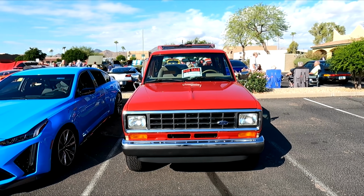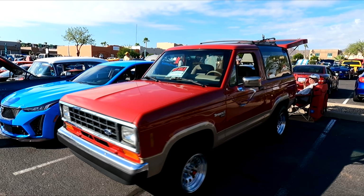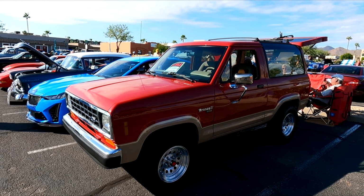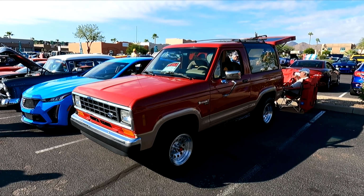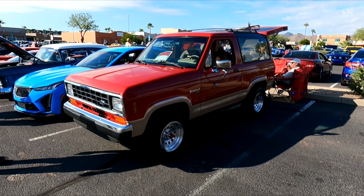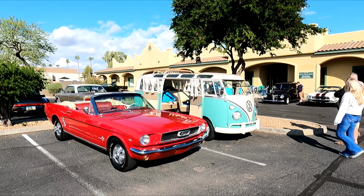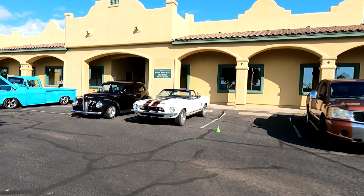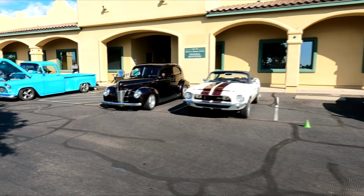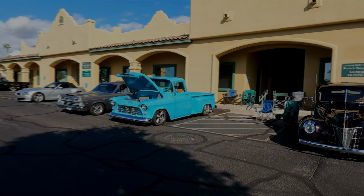I haven't seen an '88 Bronco in that good of shape in maybe ever. It looks brand new. This is the stuff people of my generation are really interested in right now, 80s and 90s vehicles. Oh my God, look at this Volkswagen bus. It's perfect. This is definitely more cars than the last time we were here.